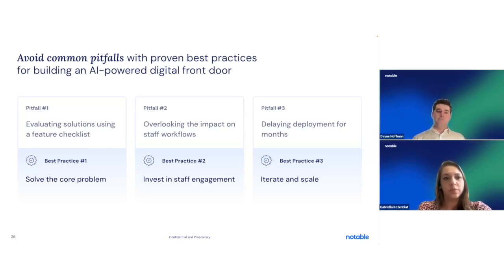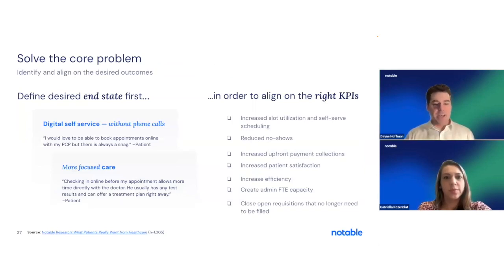So we'll deep dive into the first one now, the feature, function, tech checklist if you will, and how to avoid it. We really want to solve that core problem, and when we do, we get to the end state. In a perfect world, utilizing this tool, AI or whatever vendor we're building out, what do we want our patients to do? What do we want our staff to do in that end state? How do we solve the problems that prevent us from getting there, using the tools at our fingertips? And then, having identified the end state, we also know the right KPIs to evaluate our performance against that goal.